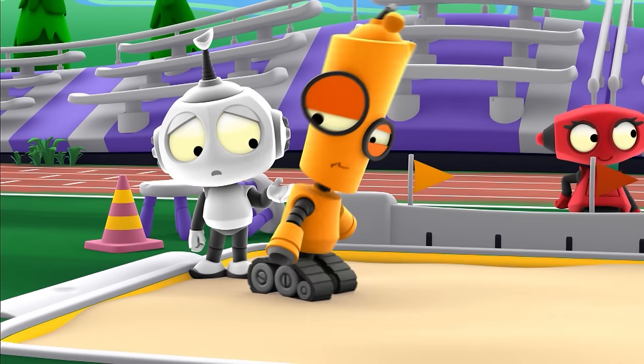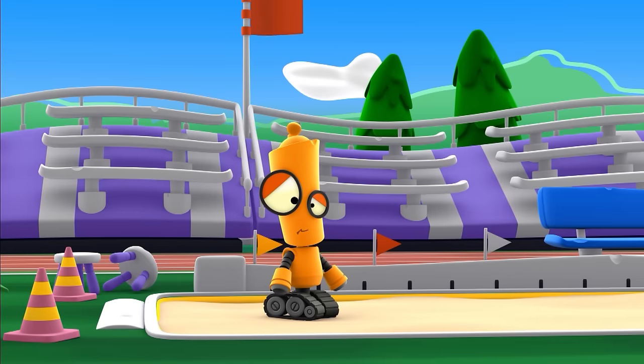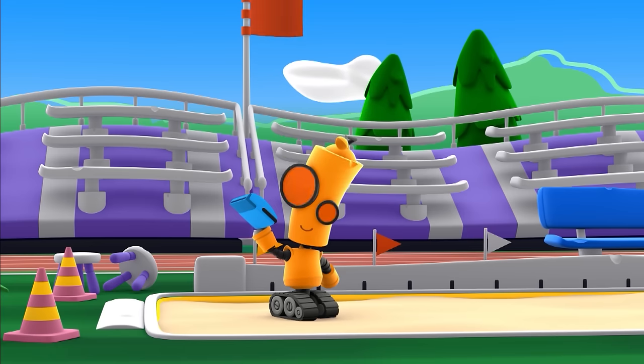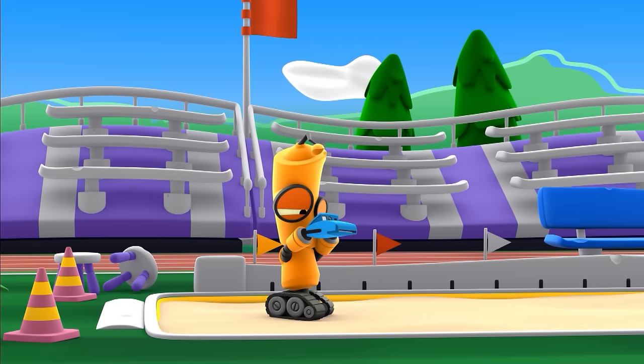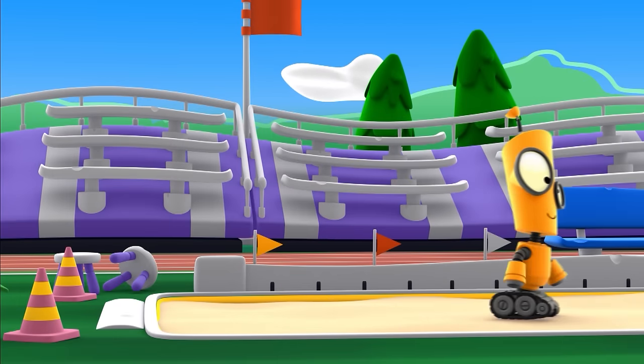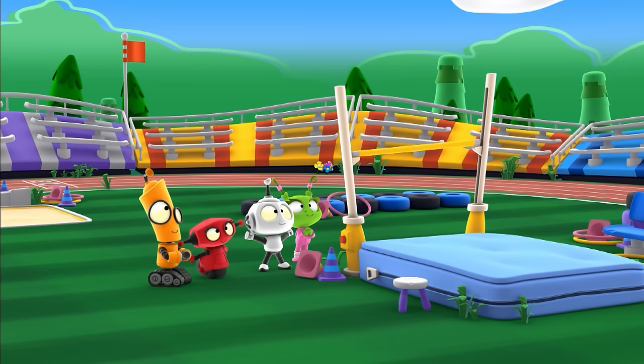Sport. There are still lots left to try. Yay. High jumping.